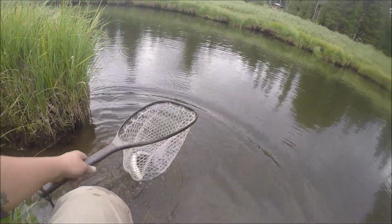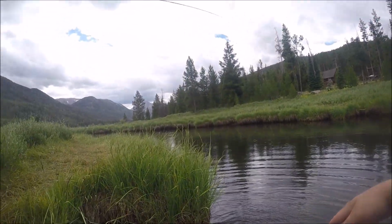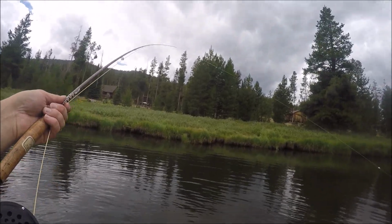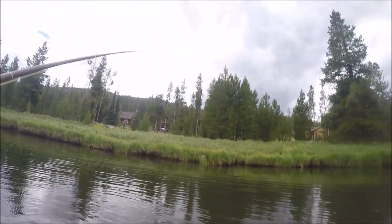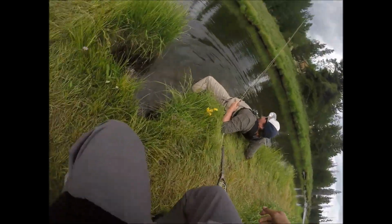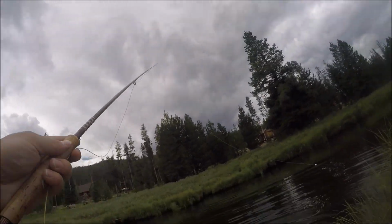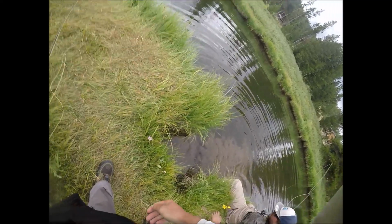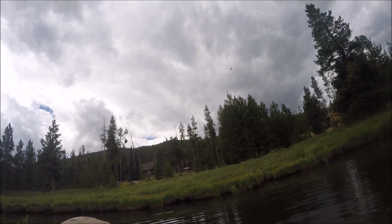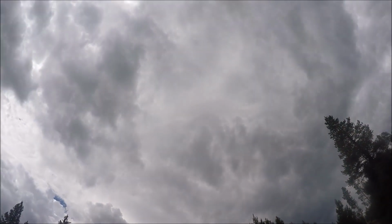He landed in the net. That's awesome. I'm not mad. I wish these were cutthroats, but oh shit! Oh fuck! Oh! All right. Yeah. Okay. So that is not something. Okay. I got it on. I got that on.